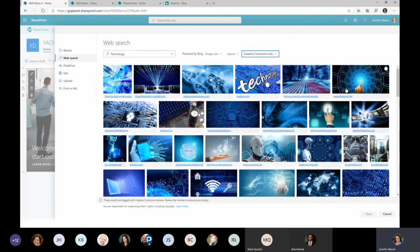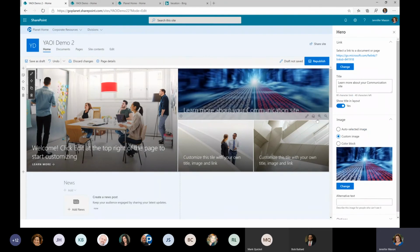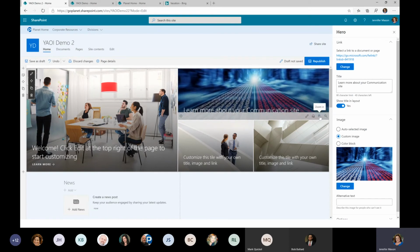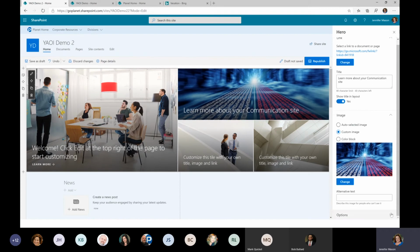So I can come over there. I can find a great looking image. I can say open. It's going to put it there on my site for me. Now, if I wanted to zoom in or zoom out, I have the ability to do that. Again, it's going to control it for me to make sure it's doing everything that makes sense.